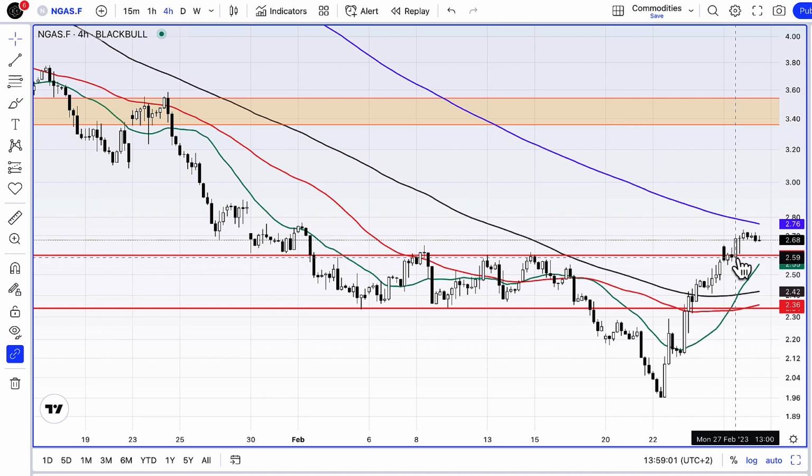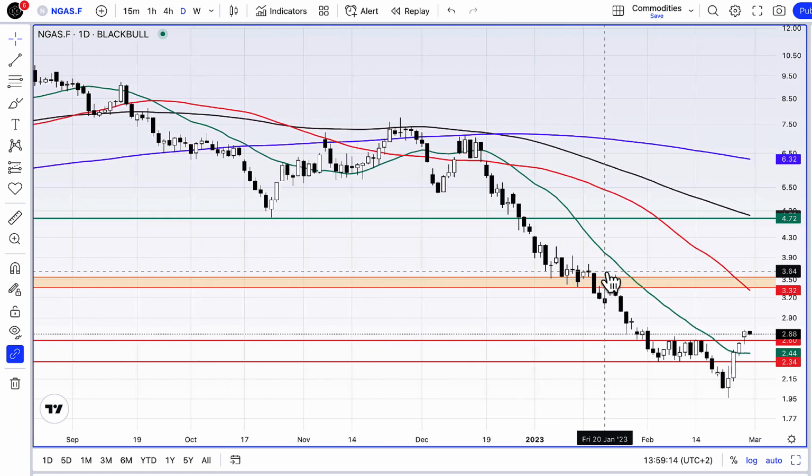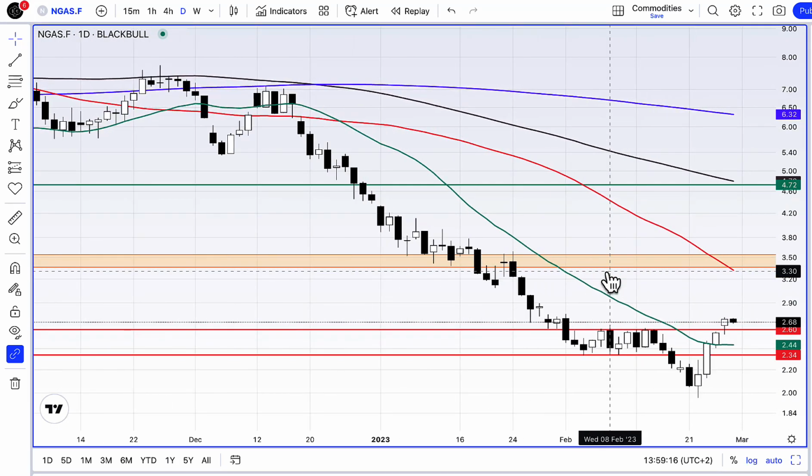I don't know if we're going to be able to hold above this line. Probably, by the way that things look at the moment, if we can just stay above this 20 period moving average on the 4-hour and above that line, switching back to the day chart, that's an obvious support and resistance line. We're above there now. We had a daily close above there yesterday, which is all quite bullish.